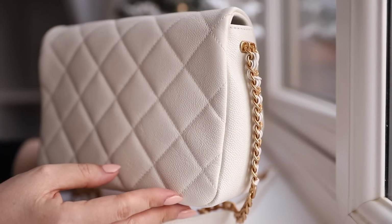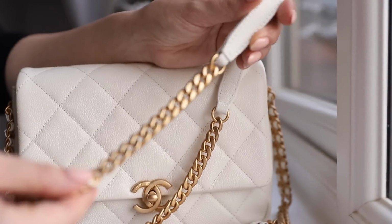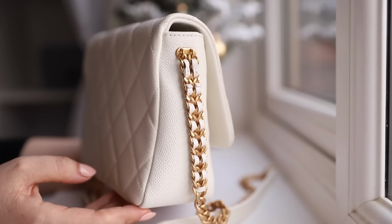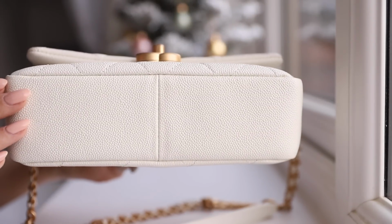You do have that fairly detailed chain, which I do think is really, really pretty, and I think it's a nice element. And I like the fact that you do have the leather strap there as well. But even just feeling it in my hand here, it just feels very collapsible, very easy to bend, not very structured, and it just doesn't feel like something that would cost this much money.